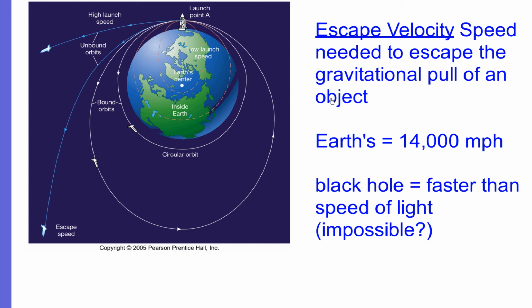Also gravitationally, because the Earth is so big compared to us and our rockets, the gravitational force is pretty big, and we need a pretty high escape velocity. If we want to escape the Earth's pull, we need a pretty high velocity, 14,000 miles per hour. It's fast.